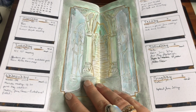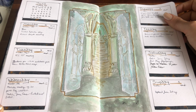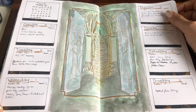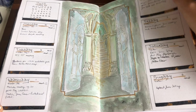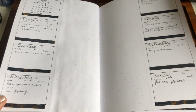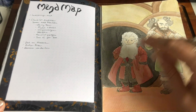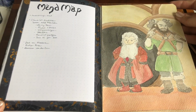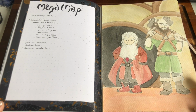And then the first of the weeks of June. This is again an entrance into Moria with the doors that are opened. Now the next few weeks are there. And then the final map page. There we go. So now I'm going to insert a clip of my June's flip through so you can see that.